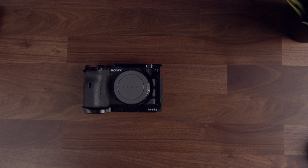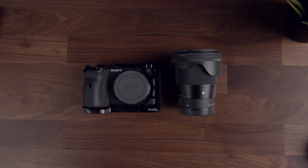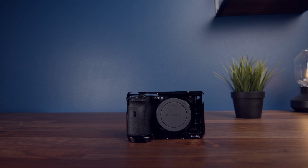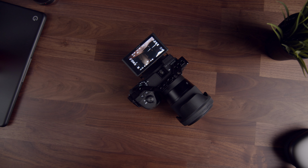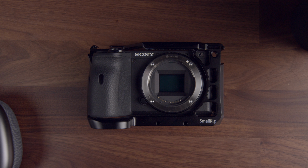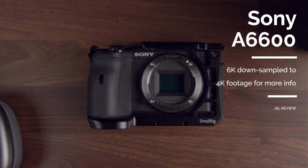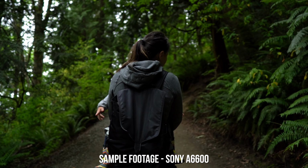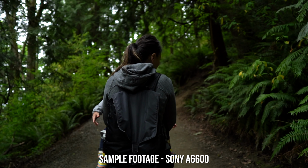I have it paired up with the 16mm Sigma f1.4 lens, and one of the main reasons why I chose to go with this camera is because of its reputation as one of the best cameras for video. It can shoot 4K video in either 24 or 30 frames per second, and one of the main reasons why the video quality is so great is because the sensor is actually taking in 6K worth of information and then downsampling it to 4K, giving you a lot more color information and room to work with in post, while still maintaining an incredible amount of detail.